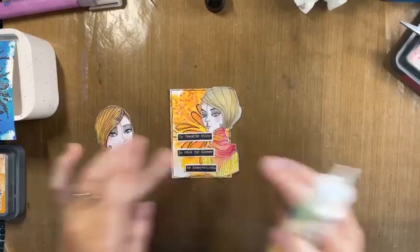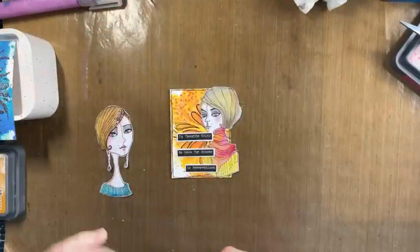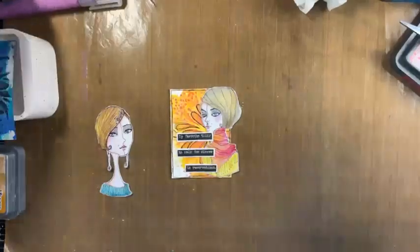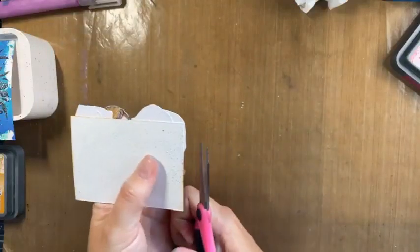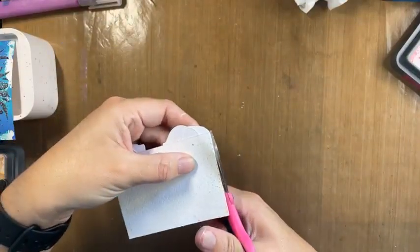All right. So there's that one. Nice and easy little ATC card. And all I will do now is turn her over and trim her off.